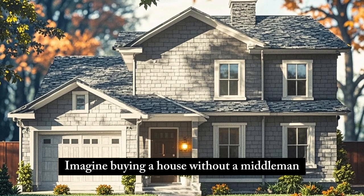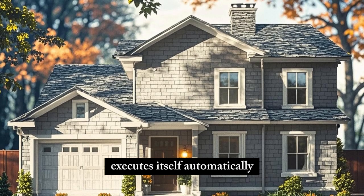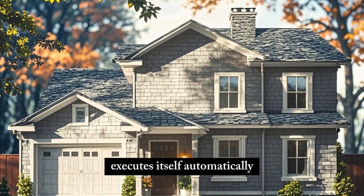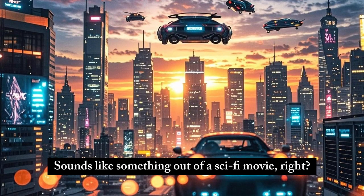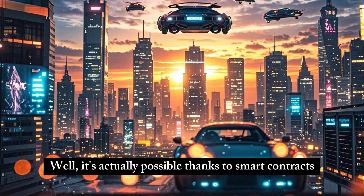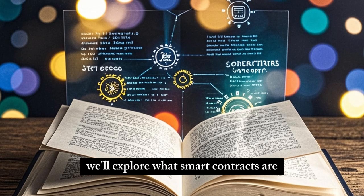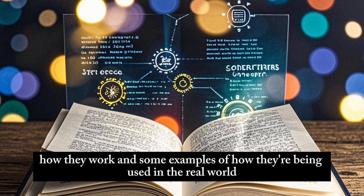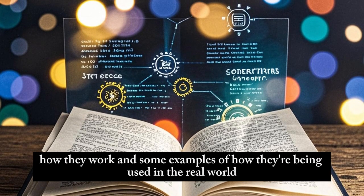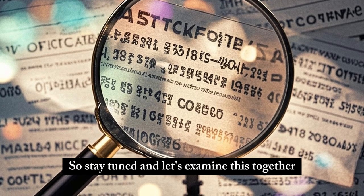Imagine buying a house without a middleman, like a real estate agent, or signing an agreement that executes itself automatically. Sounds like something out of a sci-fi movie, right? Well, it's actually possible thanks to smart contracts. In this video, we'll explore what smart contracts are, how they work, and some examples of how they're being used in the real world. So stay tuned and let's examine this together.